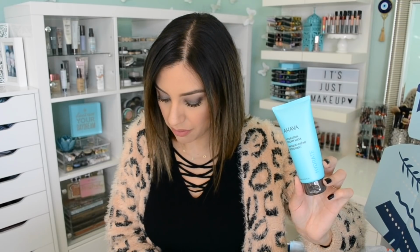Okay, then we have the Haba Hydration Cream Mask. This was in every box. Enriched with mineral spring water, shea butter, and vitamin, this creamy mask softens skin while providing intense hydration and comfort. It retails for $33. Used as a 3-minute hydration boost or as an overnight sleeping mask.